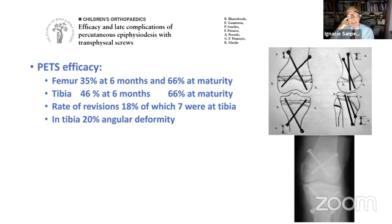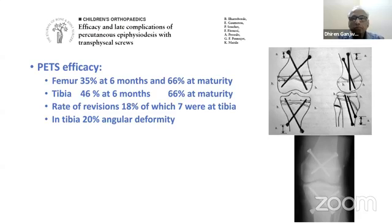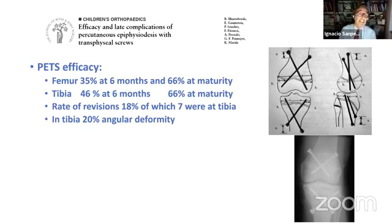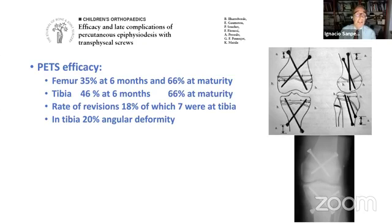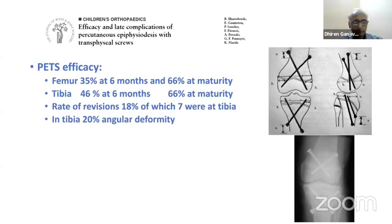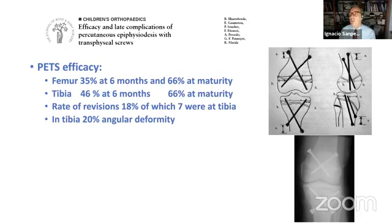If we look at PETS by itself, it's not incredibly effective either. PETS has an efficacy of 35% at 6 months and 66% at maturity. And for the tibia, it's a bit better at the initial 6 months, but the same at maturity. And an important thing, up to 20% of the cases finish with an angular deformity.